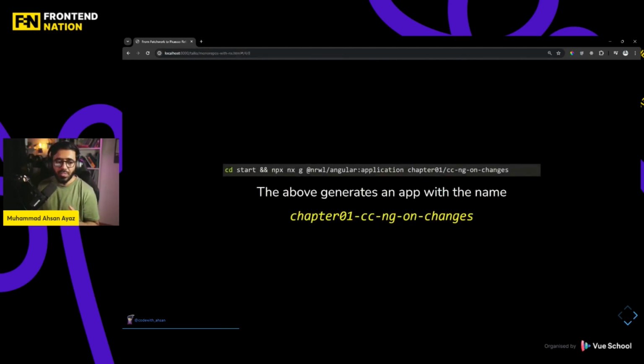But the problem is that if I run this particular command, the name of the application that is generated within the NX workspace contains the folder name, then a dash, and then the recipe name. Now, this is pretty natural with both NX and Angular if you are trying to do something similar. If you give it a path that contains slashes, the schematics behind the scenes convert that into different folders, and treat them as a path.